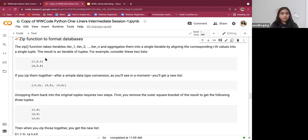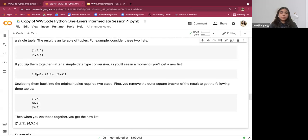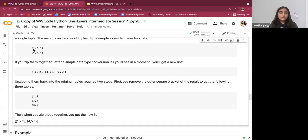Okay, so for example, we have two lists here, one of 1, 2, 3, another of 4, 5, 6. If we use the zip function on these two, then the 0th value of this list and this list is 1 and 4. So this 1 and 4 will be aggregated together in one tuple, 2 and 5 in one, and 3 and 6 in the other.